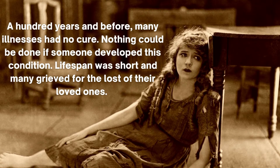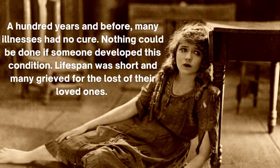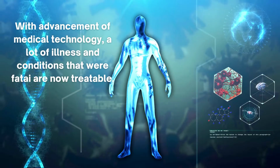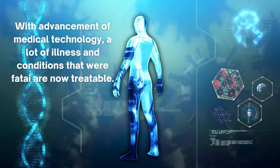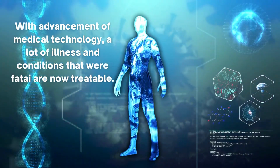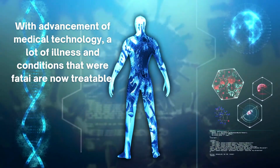Because if 100 years ago they developed this condition, yes, they would have to go, because medical science was not advanced enough to treat this condition. So most of the time, if they can't eat, it means they can't eat already. There's no way to get the food directly to the stomach. But now, with the advancement of medical science, it can be done. So why don't we do it?